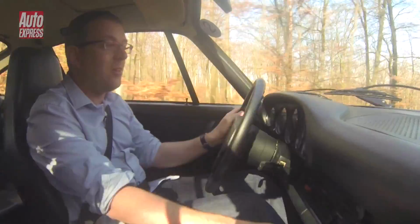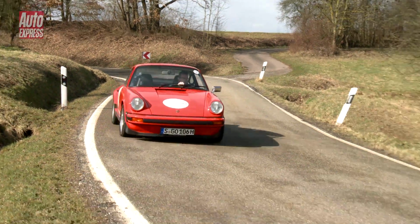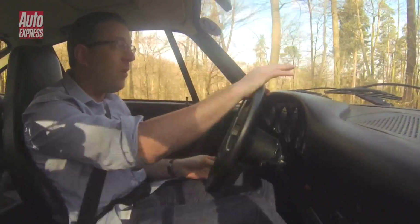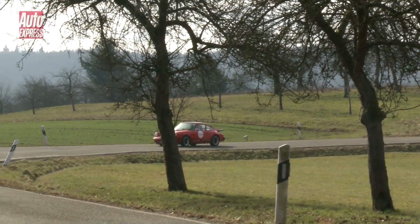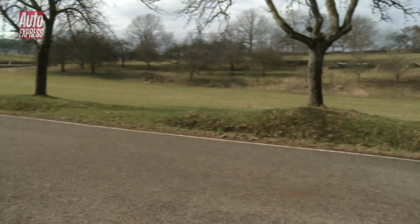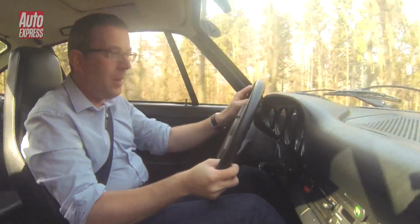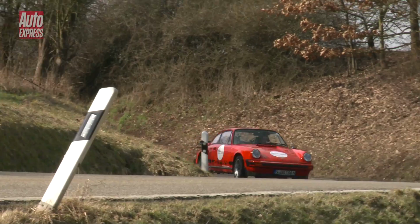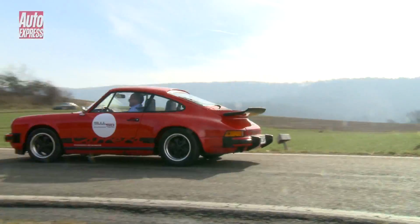This is a 1974 2.7 SC Coupe. Now this car is one of the first of the G series, the second generation of 911s. It has the same 2.7 litre engine as the legendary 2.7 litre RS. Much wider tyres, there's so much more grip. There's a lot less play in the steering. It just feels so much more alive, so much more grip, so much more confidence inspiring.